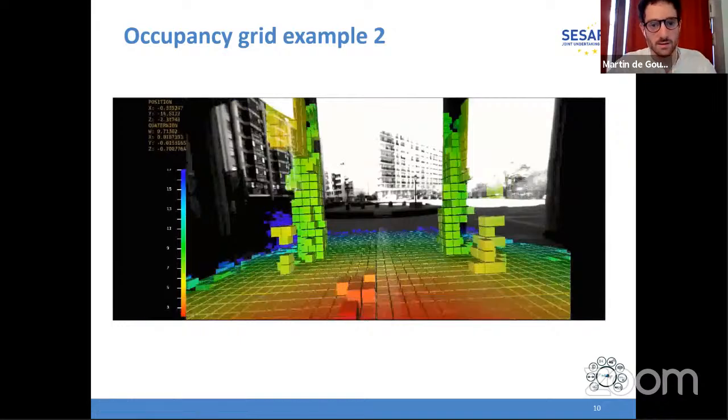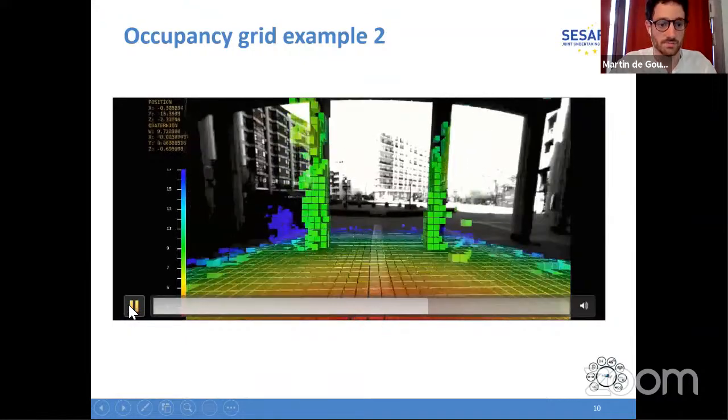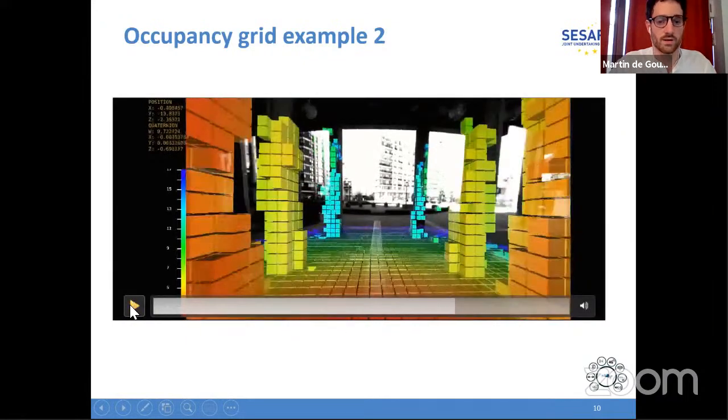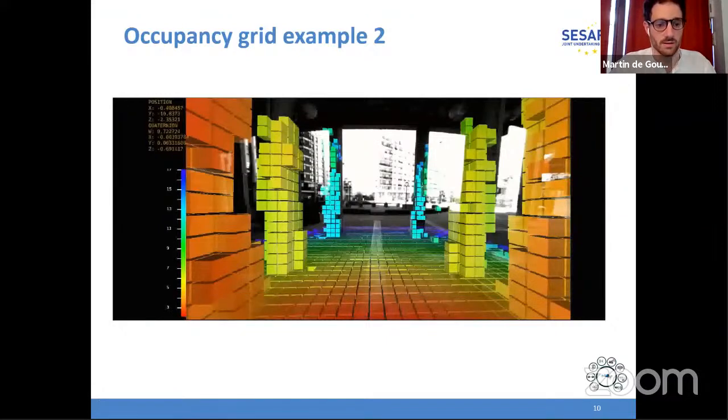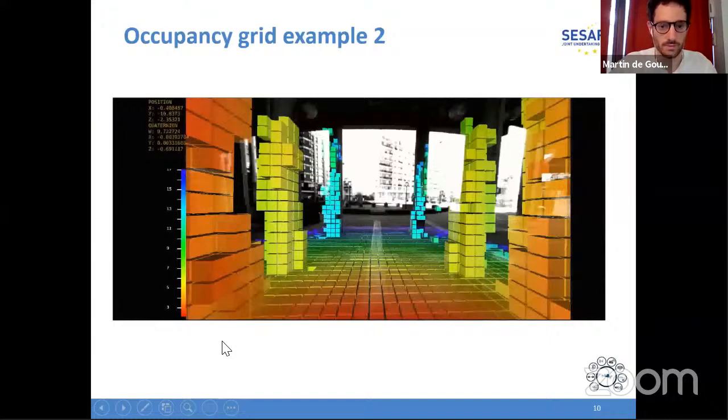And so, with the drone seeing the real position of the two columns, it erases all the cubes here and replaces them with the true column position. But it means that if we were going backward very quickly, then we would hit the columns. So that's another problem we need to address. But with a good odometry, it works quite well.